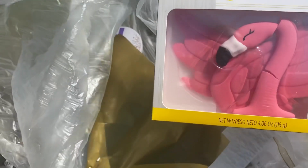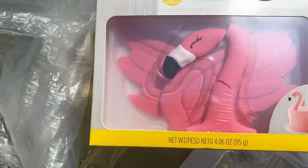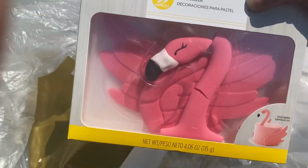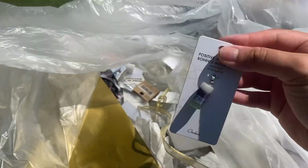Another flamingo cake decoration, but the neck is broken. But honestly, I think you can melt down some chocolate or sugar and glue them back together without you even noticing. So that's awesome. We also have some goodie bags. They're polka dot, super cute, very nice. We have, I believe, a third, yep, another flamingo decoration. We have a charm.